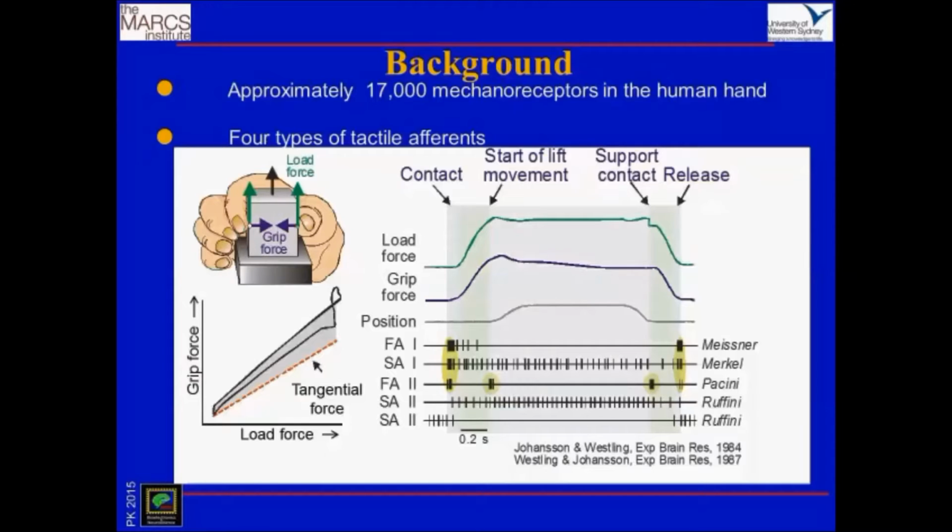So of those 4 identified mechanoreceptors, we have classified FA1, the fast adapting type 1, and that is associated with Meissner corpuscles.